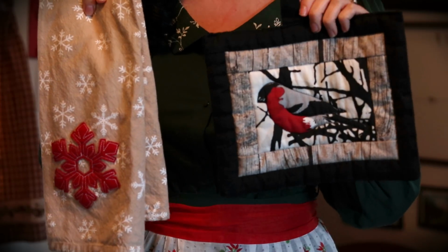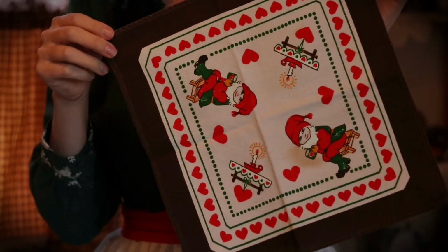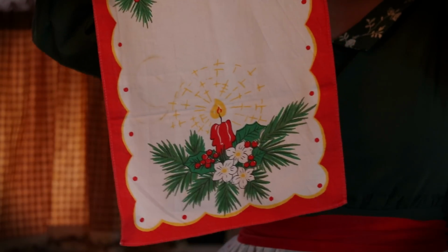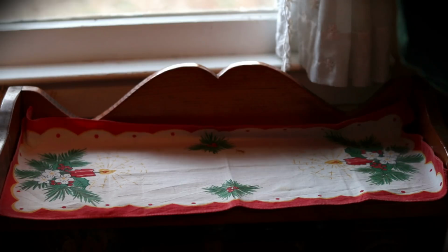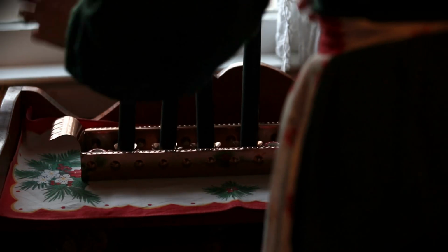Now that we're in the kitchen, let's bring out some winter linens. Most of the cottage Christmas linens are from Sweden, so you'll find a few Scandinavian-style decorations here and there, like our traditional Advent candle holder.